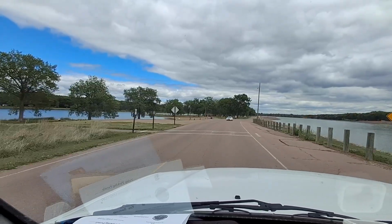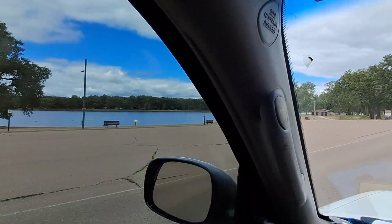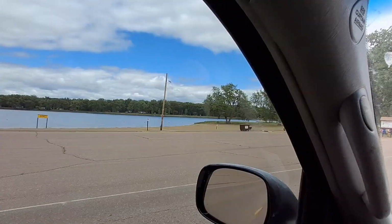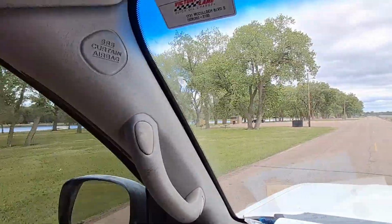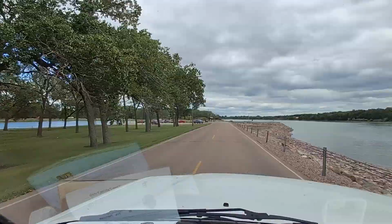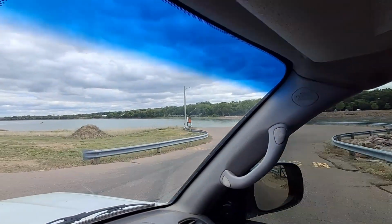Looks like a swimming beach. Big parking area. I don't know if it says no camping. No lifeguard, for emergency use only. They're not open yet. There's some life jackets. Picnic area. Looks like a new toilet. Be a nice bicycle ride. Play set. Covered picnics. Big bumps in the road. Boat launch. Here's your boat launch. That's on the current side.